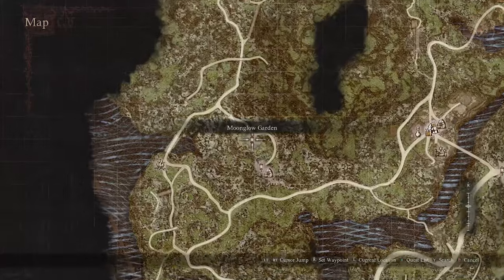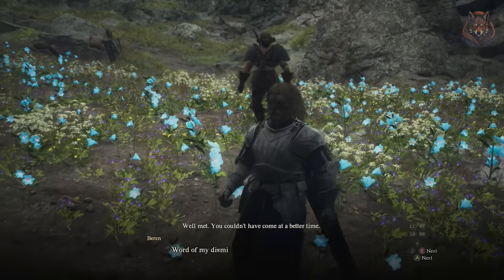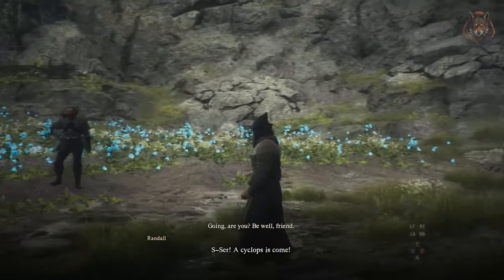After that quest, simply head to the campsite nearby and you can sleep until morning to reset the area. Now head to the Moonglow Garden and you can speak with Sir Beren. During the conversation, you're attacked by a Cyclops, and you will have to defeat it.